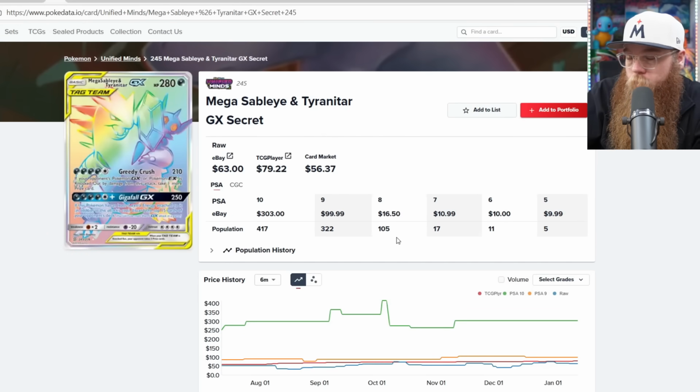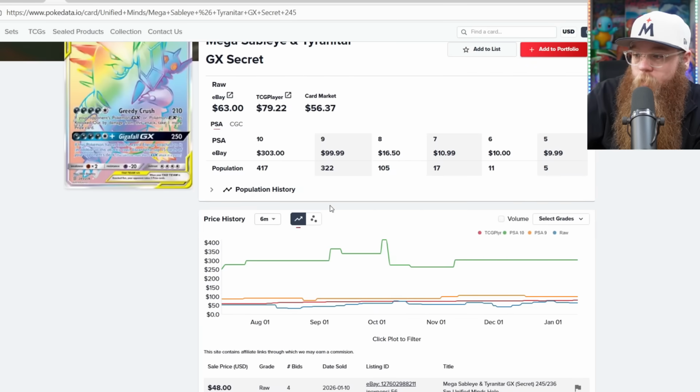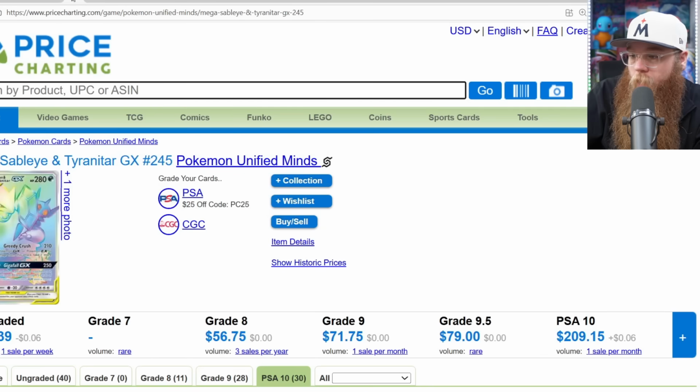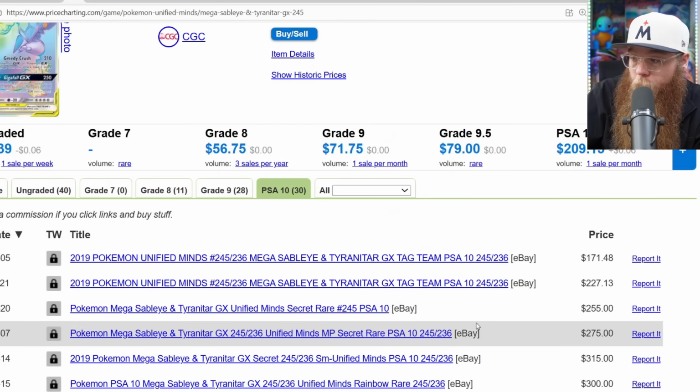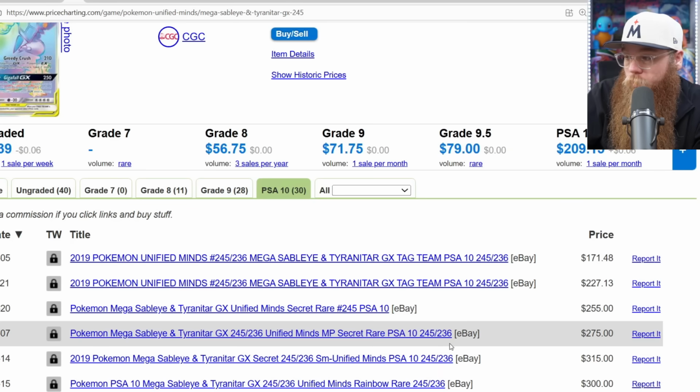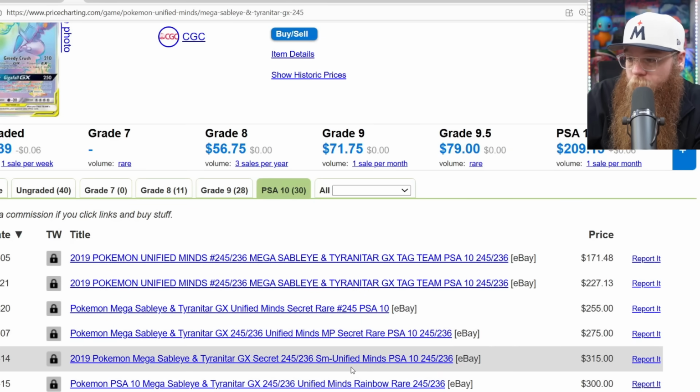Next, we have the Rainbow, same exact art. They did that a ton in the Sun and Moon era and stuff. They would just give us a full art and then swap it to Rainbow, and that was it. So this is a pop of 417 in the 10, 322 in a 9. Last sold raw, it sells from basically like $50 all the way up to $100. And we do have a couple PSA 10 sales. It's dropping in price. Last sold 171. Before that, 227, 255, 275, 315.